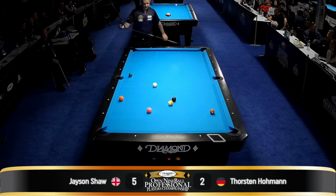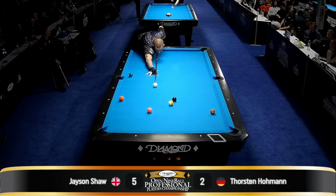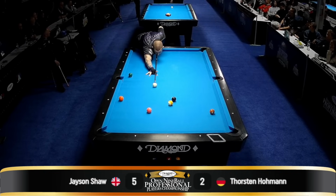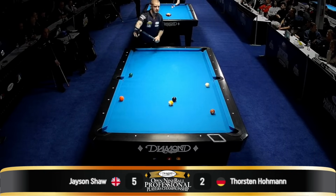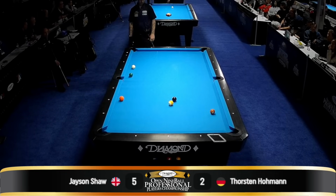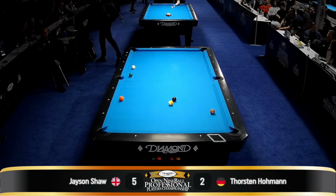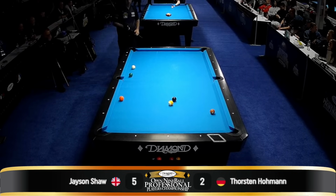Now Jayson with the steeper angle can go 3 rails: bottom rail, right rail, top rail. Back out for the 5. Careful, that's 6. He got the 4th rail, which gave him some tough luck. He's going to go airborne.